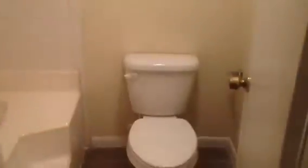And then the master bedroom is upstairs, where we kept the existing flooring. It's got like a little den area for an office. Tub and shower. The toilet, and then the sink area.